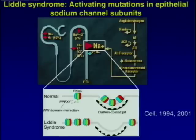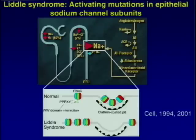Just downstream of the mineralocorticoid receptor is one of its major targets, the epithelial sodium channel. And a Mendelian form of hypertension called Little syndrome is caused by mutations that cause constitutive activity of the epithelial sodium channel. So the channel is normally cleared from the cell surface by endocytosis through clathrin-coated pits. There's a typical NPXY domain in the carboxy termini of the epithelial sodium channel that permits its clearance, and mutations in patients that cause either the complete loss of the carboxy terminus or mutate one of 4 amino acids lead to sustained expression of the epithelial sodium channel at the cell surface.